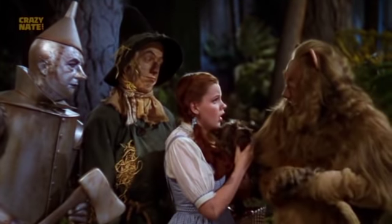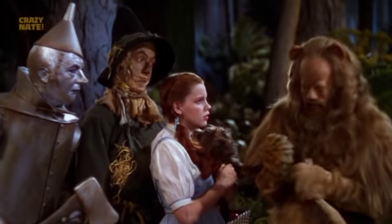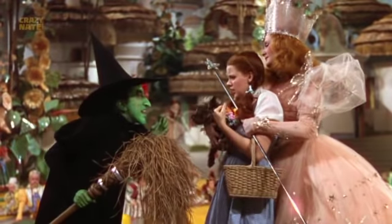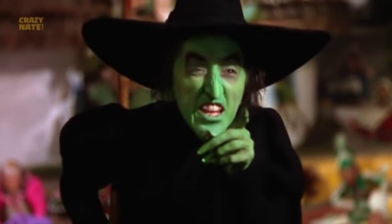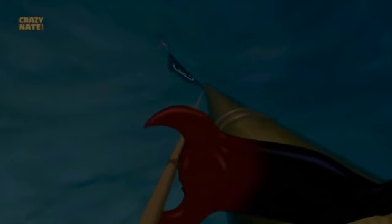Then we have the Cowardly Lion. He wanted courage because he was a coward. And Dr. Doppler, he wanted to be courageous or go on an adventure and like, rawr, have some manliness or whatever. And they both got it at the end. Then the witch refused to turn from her evil ways to the good ways, and she died. Of course, Cooper, he also refused to turn from the evil ways, and he died. But that's probably just a coincidence, right?